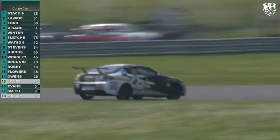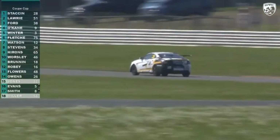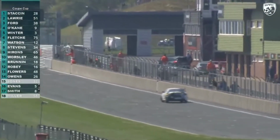He's had 2 second places already this year at Brands Hatch. He tried so hard last season to take his maiden win. He is finally going to break his duck in the OT Publishing Hyundai Coupe Cup here at Snetterton. He's already celebrating as he comes up towards the checkered flag. We said there'd be a big celebration at the end of this one. There's the checkered flag in sight.